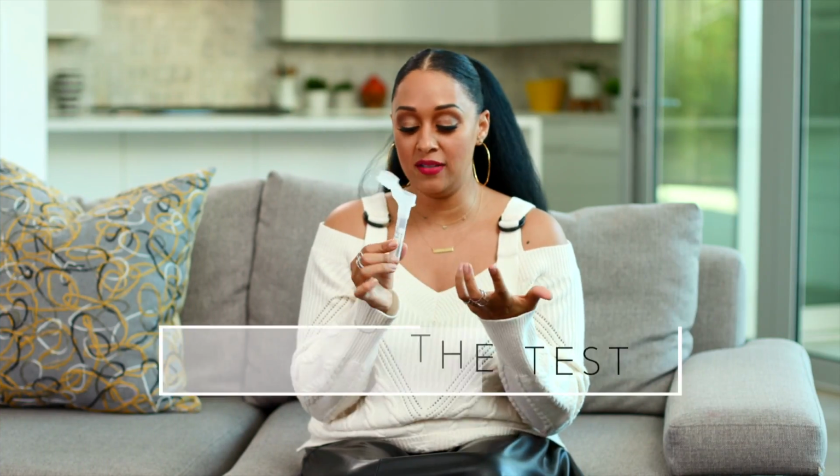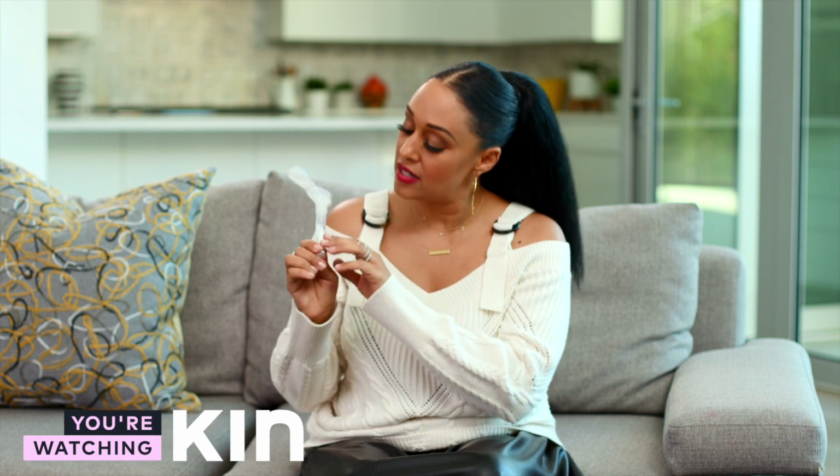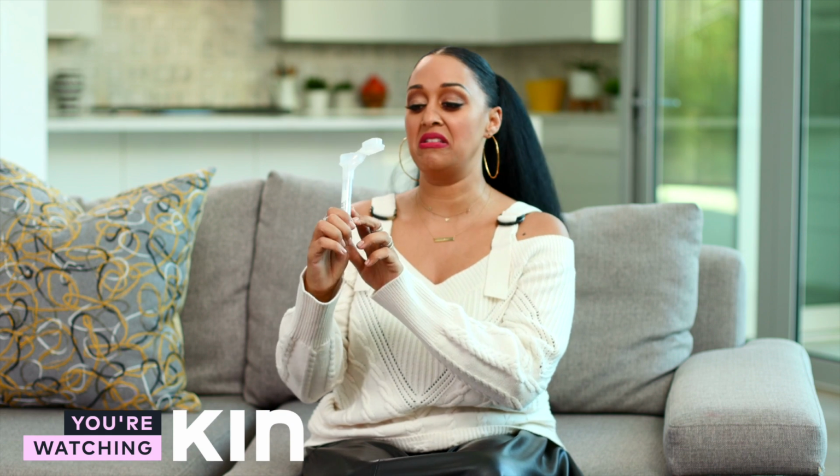Okay, you guys, this already looks a little intimidating to me. I'm like, what in the world is this? And it comes with this thing that I guess you're supposed to spit in, and that's how they collect your DNA, right? But the line is so high, that's like a lot of spit. All right, well, here goes.